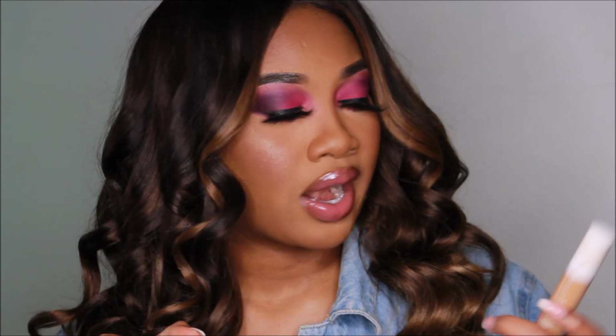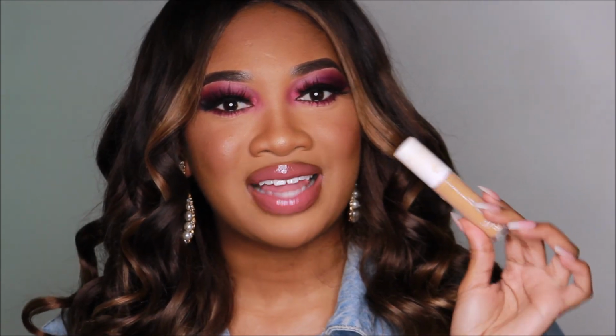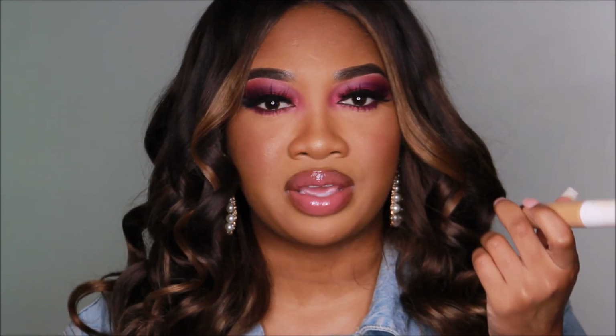And then as far as the Elf Superstay concealer, I really, really like this concealer. I don't know why I thought it would be skinnier and the dome would be tinier. I haven't seen any reviews on this product, but I really like it. It kind of reminds me of Tarte Shape Tape. I don't know if anybody's mentioned that before. I feel like they try to compare every single drugstore concealer to Tarte Shape Tape, which is crazy. But based off of the dome of it, it reminds me of Tarte Shape Tape.